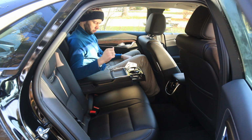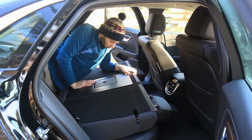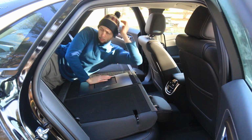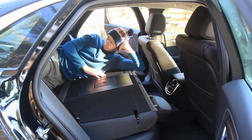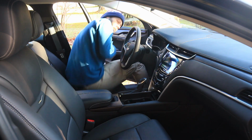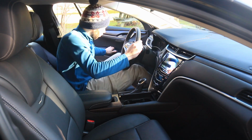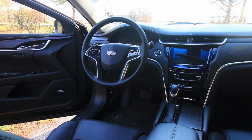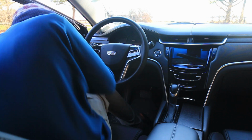All the touch points are made pretty well. There are no squeaks and the used plastic is not as noticeable as you might think, being used in areas that are exposed to harsh use mostly. The seats are heated and cooled with a good amount of support. Compared to the XTS, the Chrysler 300 non-sport version has flat bench seats without any support whatsoever.